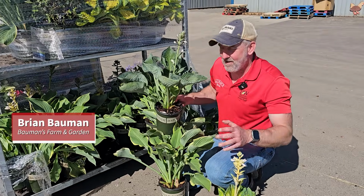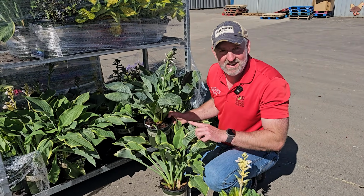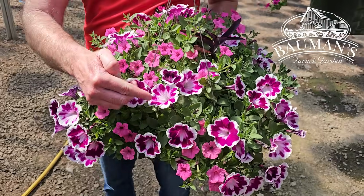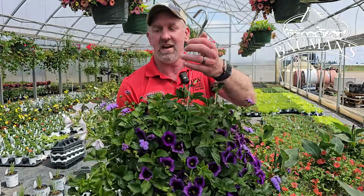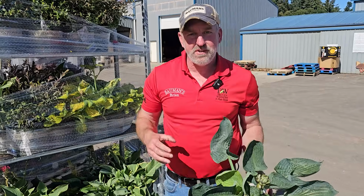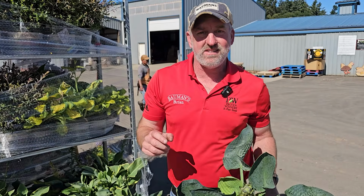We got some new plant arrivals just coming in, and these I think are going to be a perfect addition to my secret garden. I've got a couple different orders arriving. This one just came from Monrovia, and there's a couple really interesting plants on here.